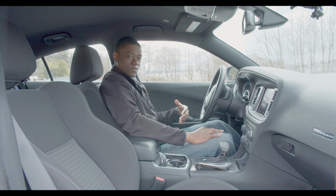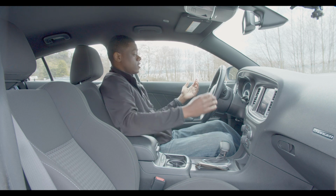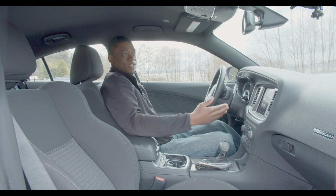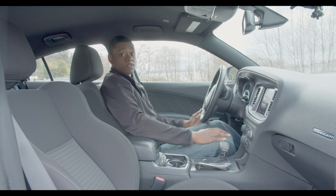I feel like even though this car is not the top of the range, it's still $38,000. So I would expect it to be a little nicer, especially considering that given the competition in this class, you can get a nicer vehicle for the price.